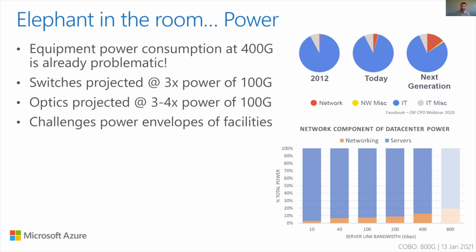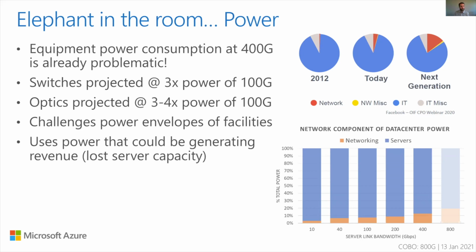And that's bad news when your service is cloud, right? So as I mentioned, it's using power that could be generating revenue. It's capacity that is lost on the servers, to the servers. And it costs money. Obviously, it's just burning power that could otherwise be done more efficiently, and it's not green. It doesn't support our own sustainability initiatives internally to build things this way.